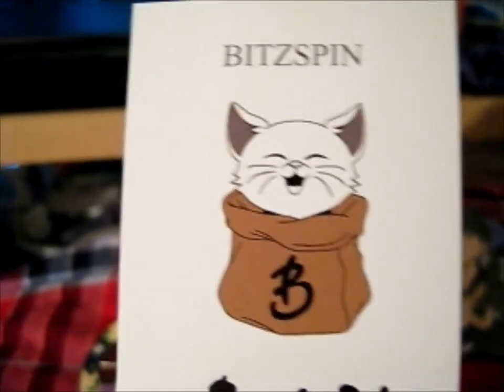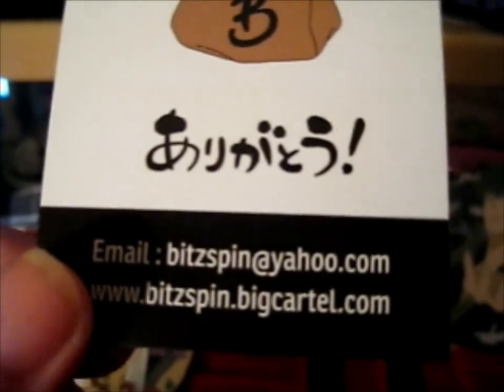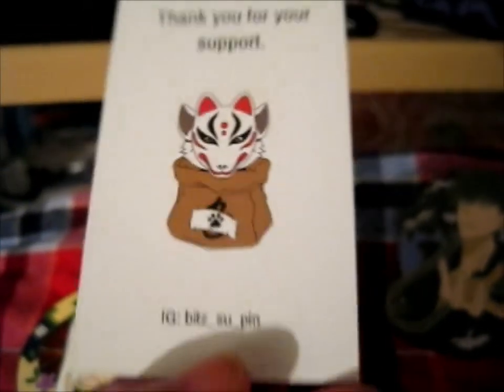Ruth here, and this is another pin from bitzspin. That's their shop down there, and their backup. This one.